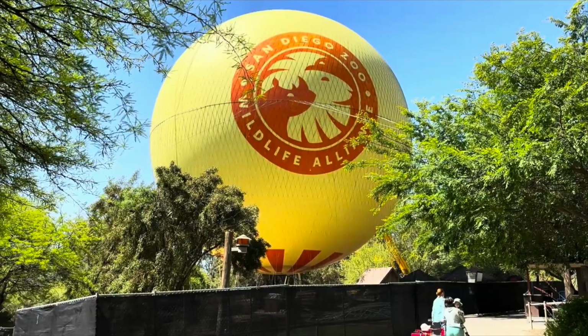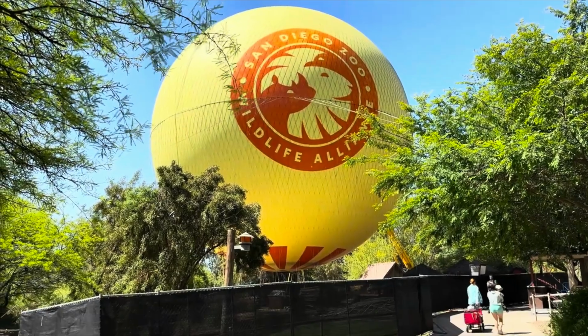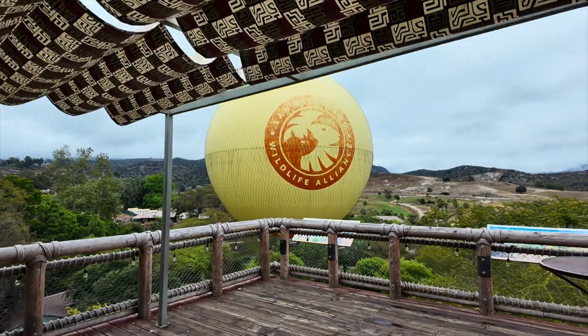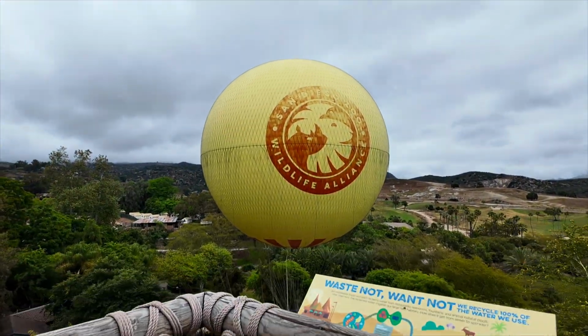I want to start this morning off by heading down to the balloon to see if there's any update on the availability. The last time we were here, the balloon was completely inoperable as there was a major construction project going all the way around it. So we're going to go down there to check and see if that thing is available. All right, this is the moment of truth. Will we be able to get up into this thing today?